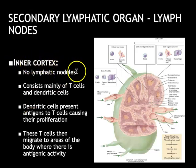In the inner cortex, we don't have these nodules. There's no B cells. It's mostly T cells and dendritic cells. Those dendritic cells, just like we saw in the thymus, are going to present antigens to the T cells. And we'll learn more about this in the immune system, but the B cells are able to recognize foreign microbes or antigens by themselves. They don't have to have it presented to them. T cells, on the other hand, need to have it presented to them. And there'll be 3 cells we'll learn about that do this presentation. One of those is the dendritic cells. And once they recognize it, the T cells will then start to proliferate, or they start to divide, is another way to say that.